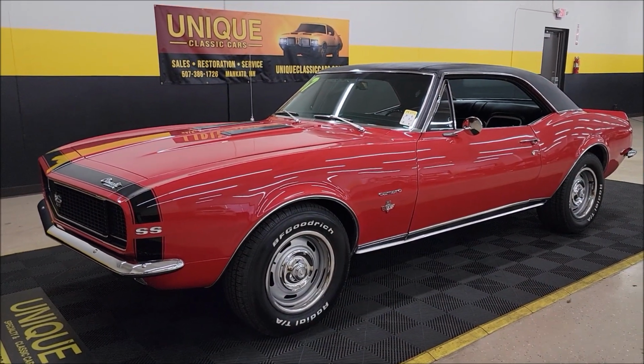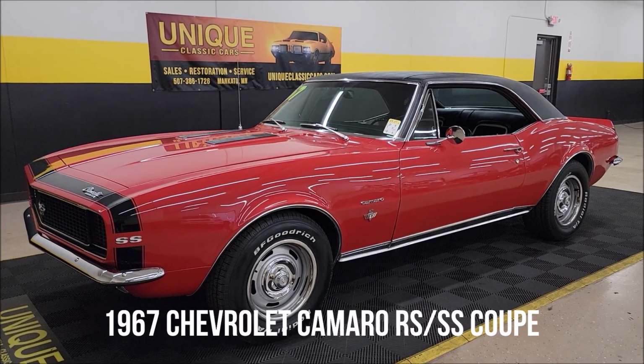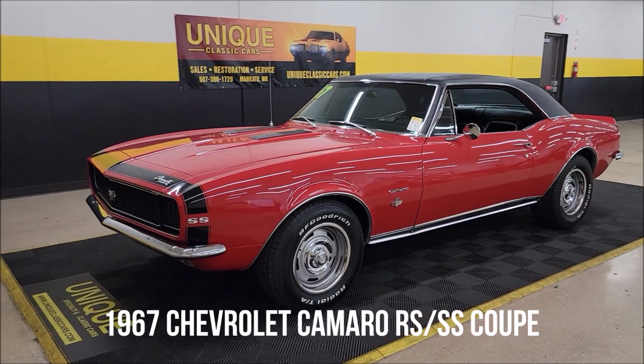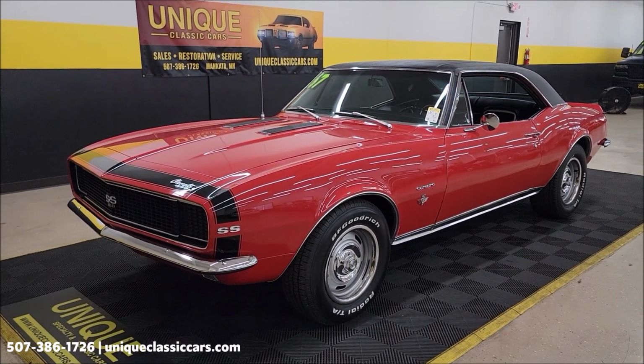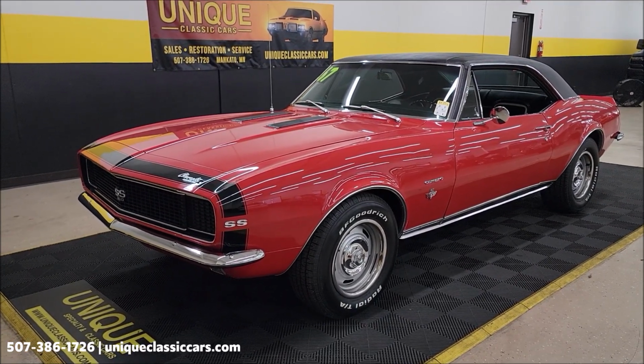First-gen Camaro here at Unique Specialty and Classics. 1967 Chevrolet Camaro RSSS Coupe. Underneath the hood, 350 V8, power steering, power brakes, and originally a 4-speed car with console.